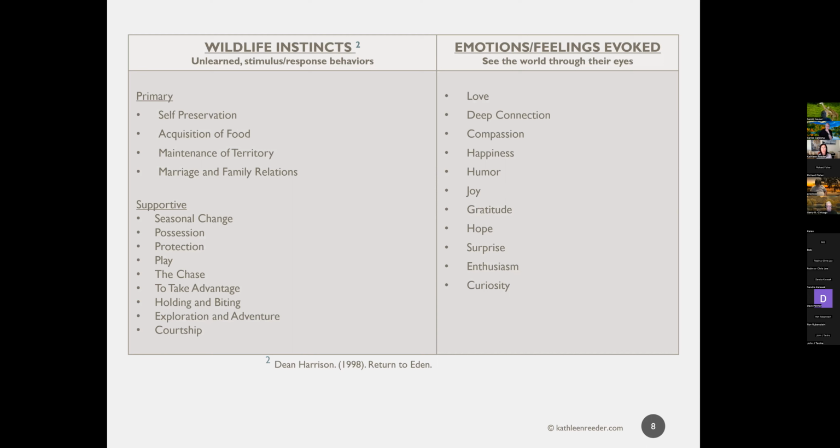I wanted to share this slide in particular with you. Dean Harrison wrote a book called Return to Eden. He is the co-founder of Out of Africa Wildlife Park, one of the locations that I teach at. His book outlines wildlife instincts, their unlearned stimulus-response behaviors.